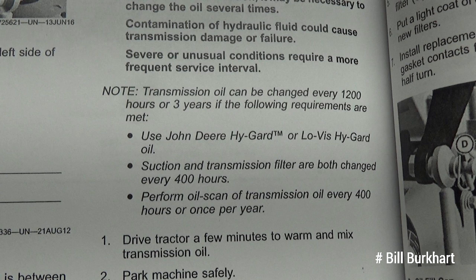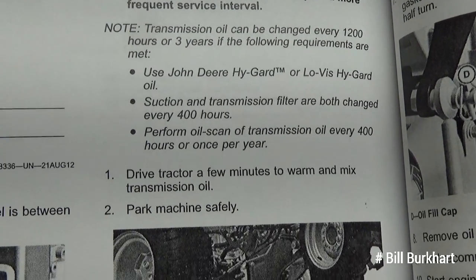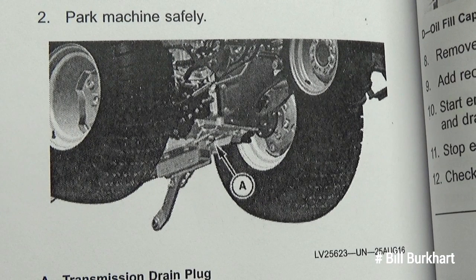The next important thing is, the transmission oil can be changed every 1,200 hours to 3 years following these requirements. I'm meeting these requirements. In fact, I changed the suction and transmission filters at 78 hours as a preventative step. And although I'm 4 years, I'm only 200 hours. So I'm very comfortable running 4 years and 200 hours. And I'll probably do it again. I'll probably change those two filters at 300 hours would be a good target.